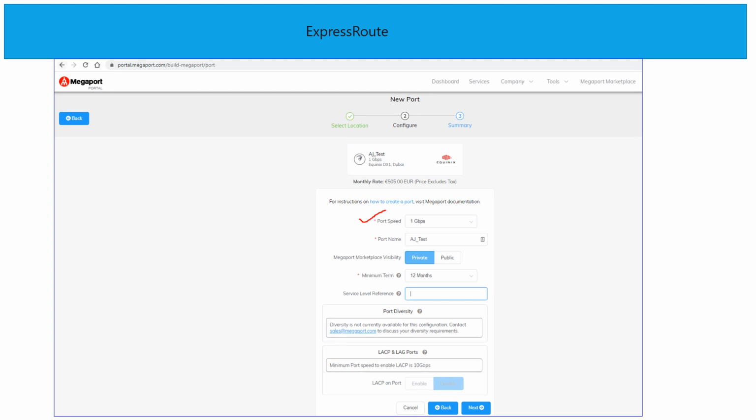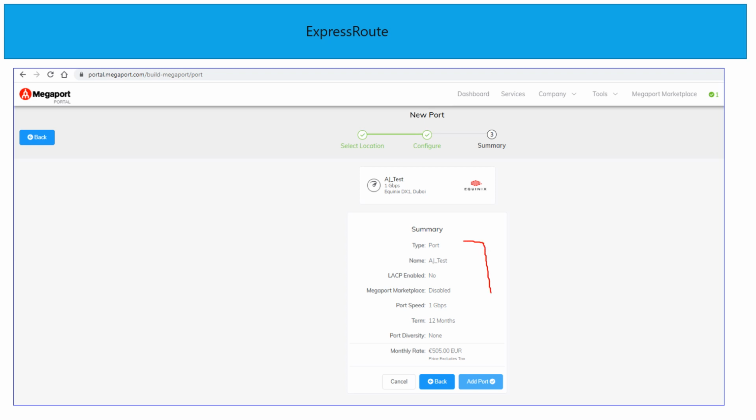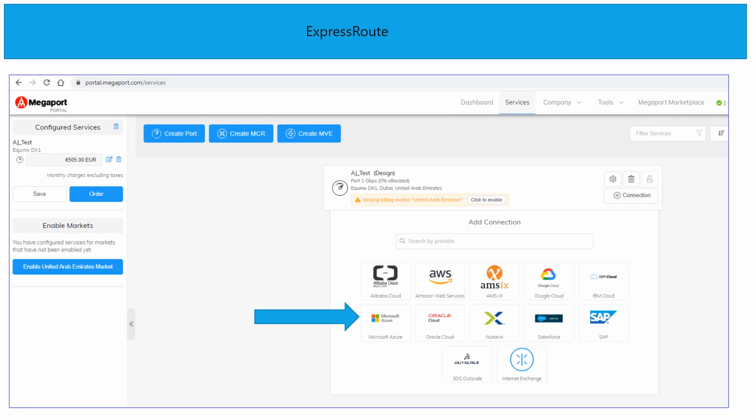After choosing the port speed, you can mention the port name. In this example, I'm using AZ_test and then going for next. Here is the summary for the port you are going to see, and this much is going to be the monthly cost, and then you can add the port. After adding the port successfully, it's time to create the connections.